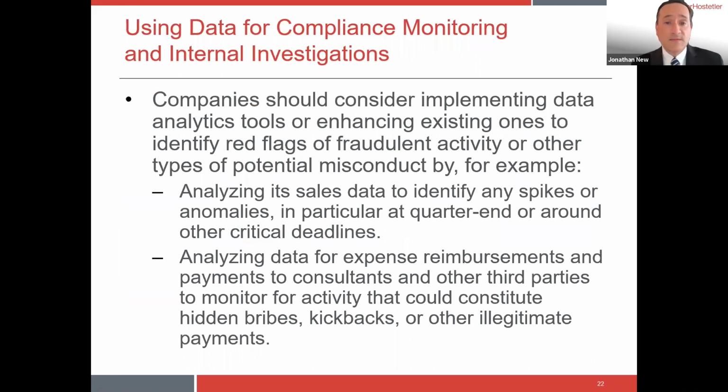Well, I think they definitely expect you to rely on it. I think most companies now, particularly if you're dealing with forensic accountants or lawyers, are already incorporating data in their analysis. So I don't think it's an unreasonable expectation by DOJ that you do that. But I think that clearly they're going to look at it more carefully in terms of how you have identified and remediated any problems that do arise.